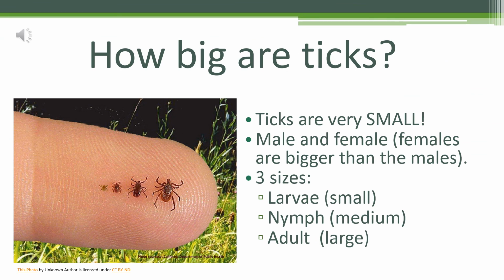How big are ticks? Ticks are very small. You can see some here pictured on someone's finger. There are 2 adults, 1 teenager, and 1 baby tick. So depending on where they are in their approximately 2-year life cycle, ticks can be different sizes.